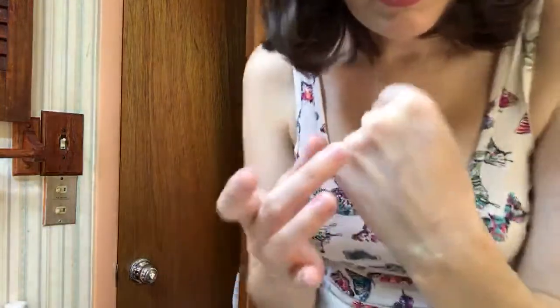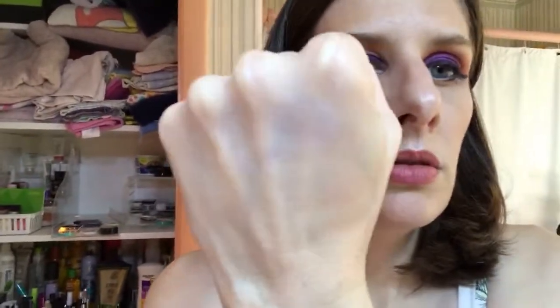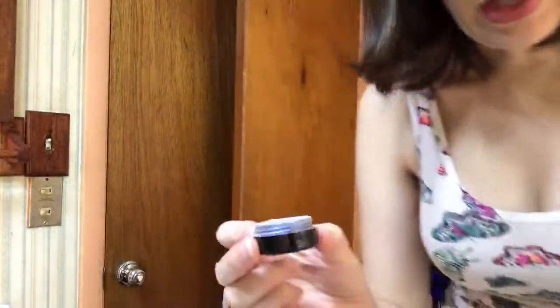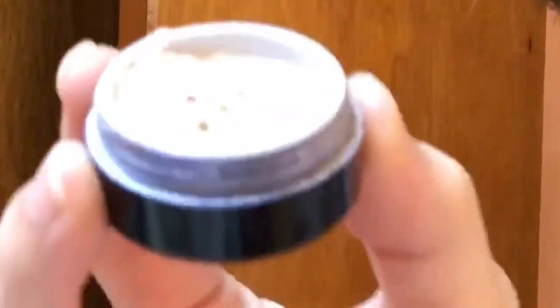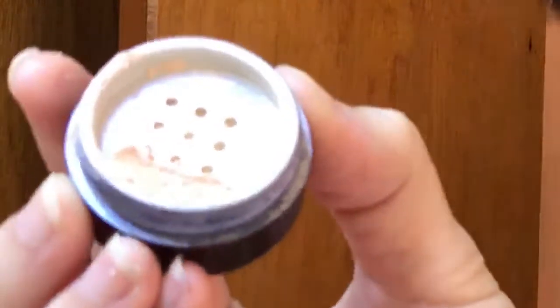But I don't think the light is going to pick up on it. It shifts pink to purple to blue, and it's very, very white. Praying that I don't dump any out.